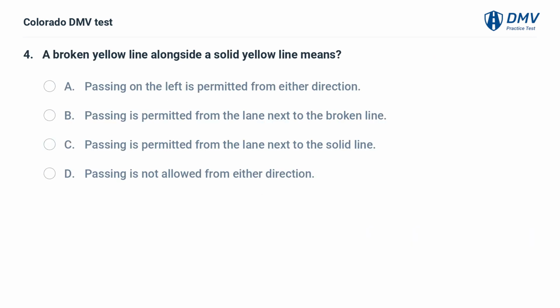A broken yellow line alongside a solid yellow line means A. Passing on the left is permitted from either direction. B. Passing is permitted from the lane next to the broken line. C. Passing is permitted from the lane next to the solid line. D. Passing is not allowed from either direction.